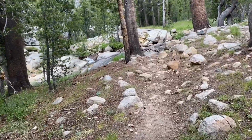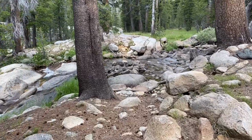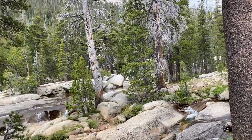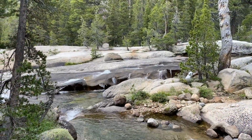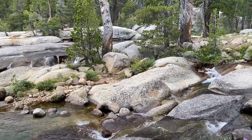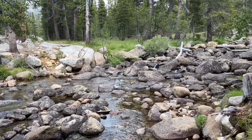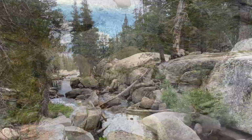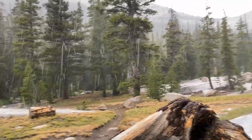Here she is, beautiful river. Wow. All I need to do is find a safe place to cross. I hopped across there. All right, coming down pretty good for my lunch break.